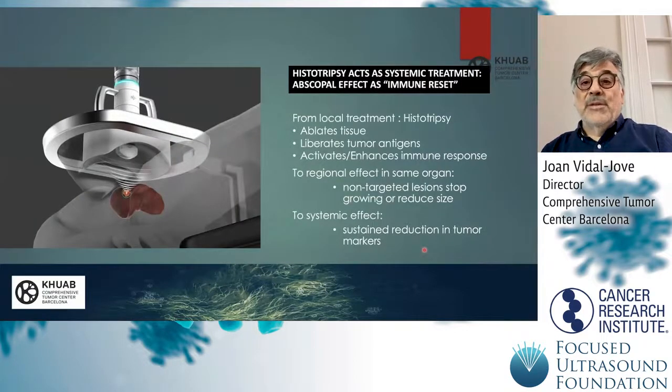So in summary, in this case, we see that histotripsy acts as a systemic treatment and provokes an abscopal effect that we may consider like an immune reset. So from a local treatment, histotripsy ablates tissue, liberates tumor antigens, and enhances the immune response. It goes to a regional effect in the same organ, reducing the size of non-targeted lesions, and a systemic effect showing a sustained reduction of the tumor markers.